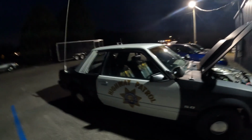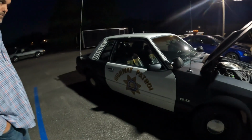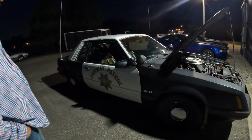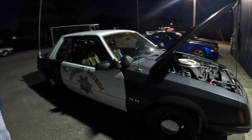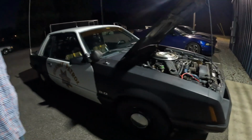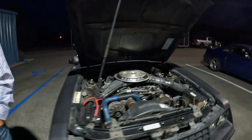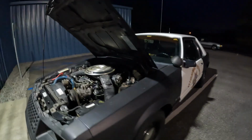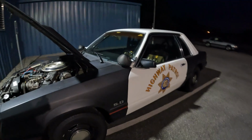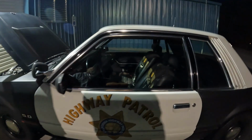Once they got all the other ones in service, this car went into just show car mode for a little while, parades. It was actually an EVOC car, which is an emergency vehicle operation course car. It was to teach the drivers of the new Mustangs how to maneuver the car in service. So they would have this on a track. And it's actually the first EVOC Mustang that they ever did to teach the new drivers how to operate it.